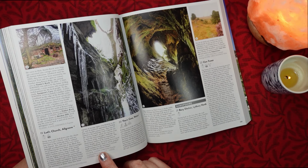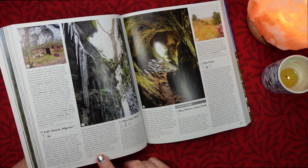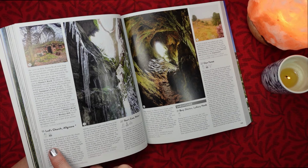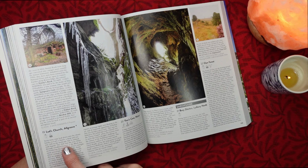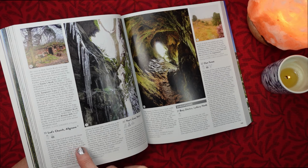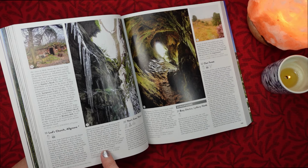Steep stone steps lead down into the chasm known as Lud's Church, a deep and narrow cleft in the landscape that is imbued with legend. The cleft runs for over 100 metres through woodland known as the Black Forest, bordering the River Dane.